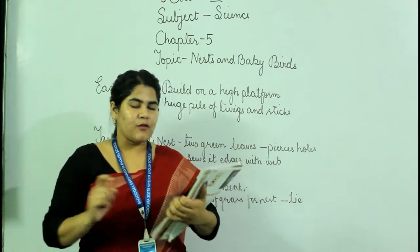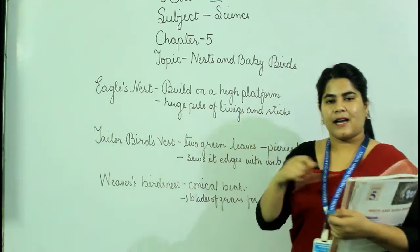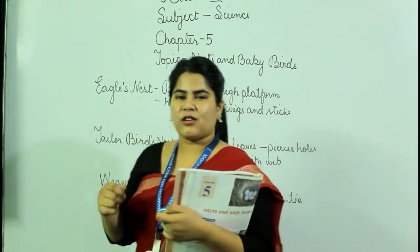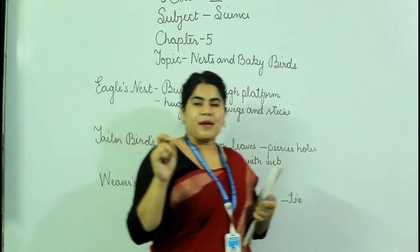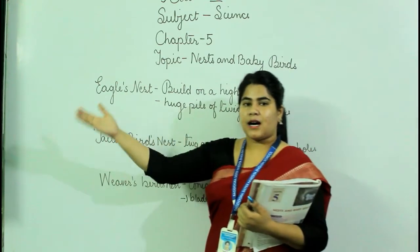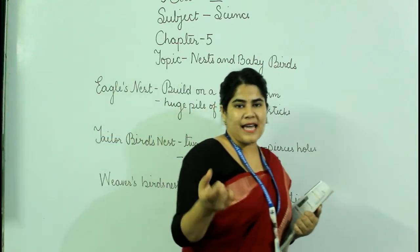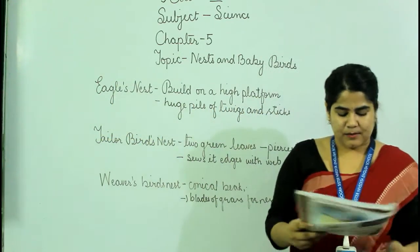But the weaver bird makes its nest with the help of tying knots. Then what do they do? They make the nest so strong that predators cannot catch the eggs and they cannot get inside.